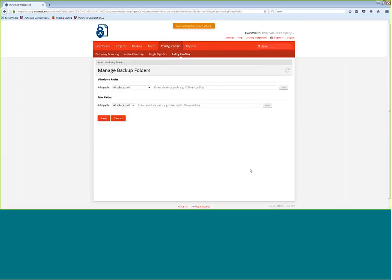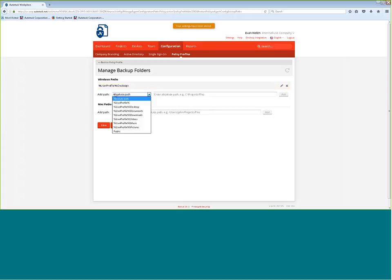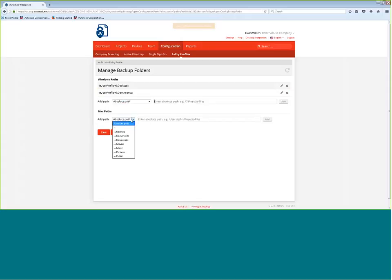We also have our Manage Backup, very similar with the Autotask Workplace folder, where I can actually come in and say, you know, I want to back up desktop, and I'm going to add that path. And I want to back up documents, and I'll add that path. And again, I can do that for Mac and Windows.